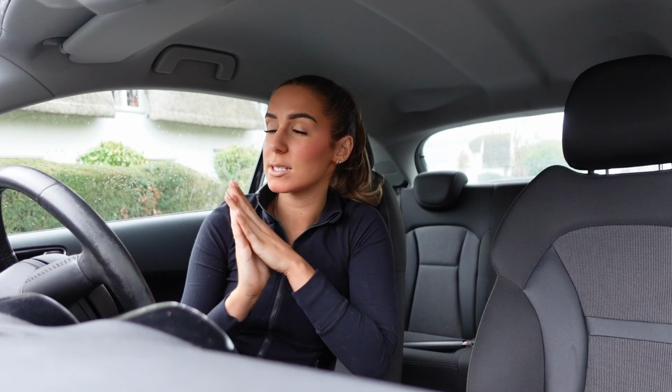We've made it to the car because, like I said, I want to go to Starbucks and I want to go to Holland & Barrett. I might also pop to Waitrose as well. But before we get our keys in that ignition, before we get anywhere, I need to put you on something. This is like genius and I absolutely love it.